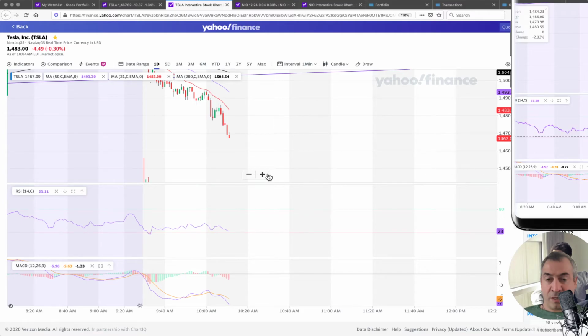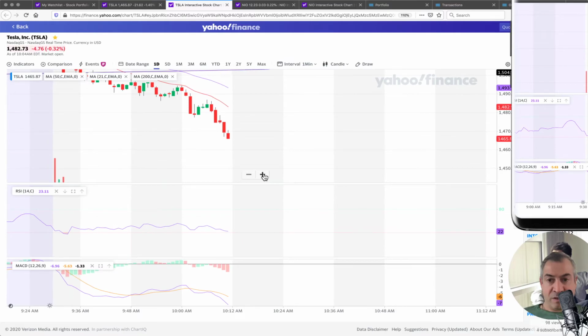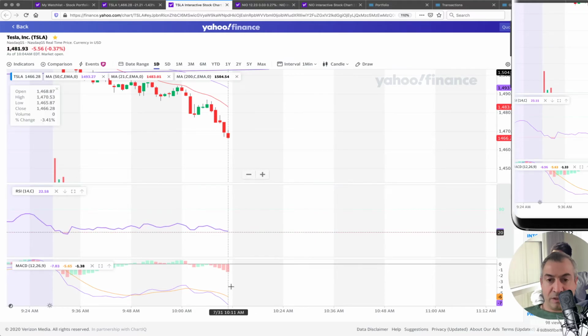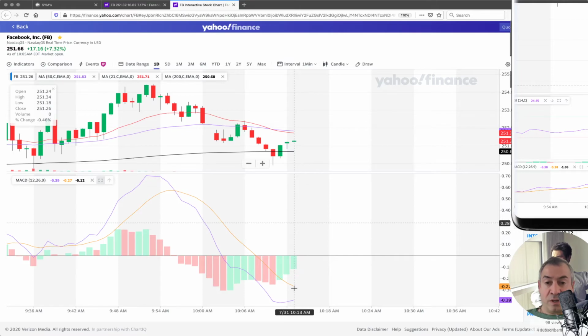But right now it went down so much that we would lose around $20 per share, and we don't want to do that. So we will need to wait a little bit until there's another change or cross between the signal and the MACD. I'm back in Facebook. Still didn't cross, but you can see some recovery.